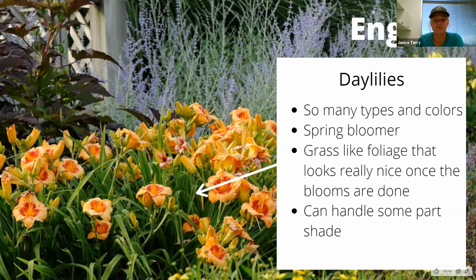It's typically a spring bloomer, but a lot of them do bloom through the summertime, and a lot of them will keep blooming through the late summer into the fall, depending on the variety. One thing that I really like about the daylily is that after it's done blooming and you've deadheaded off all of the spent blooms, it just looks like a nice ornamental grass. And so it'll add some interest to your garden without kind of being fuddy-duddy. And these ones can handle some part shade and still have a pretty impressive bloom.